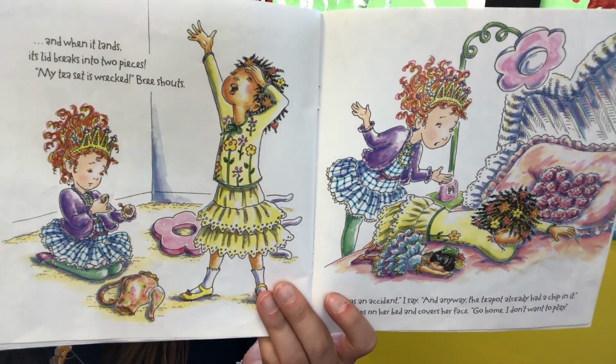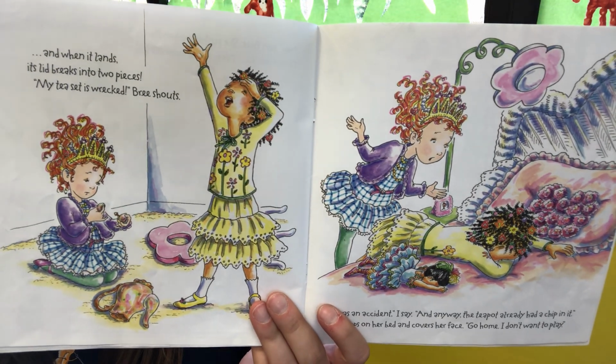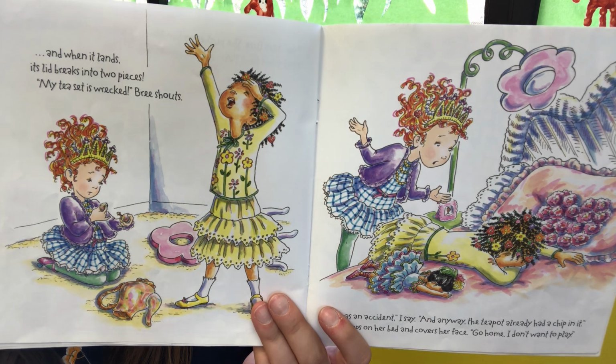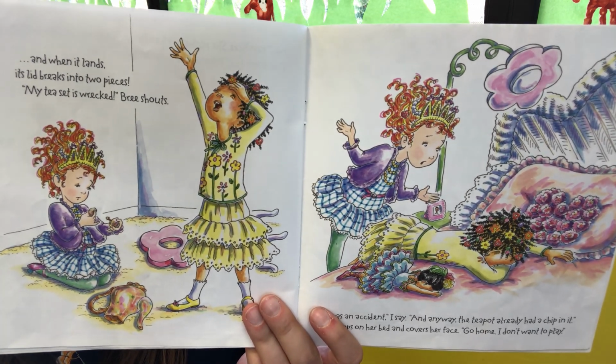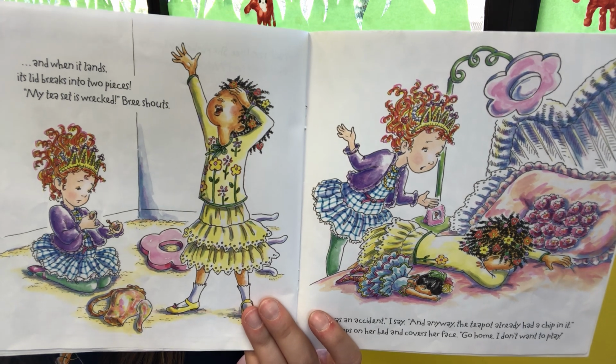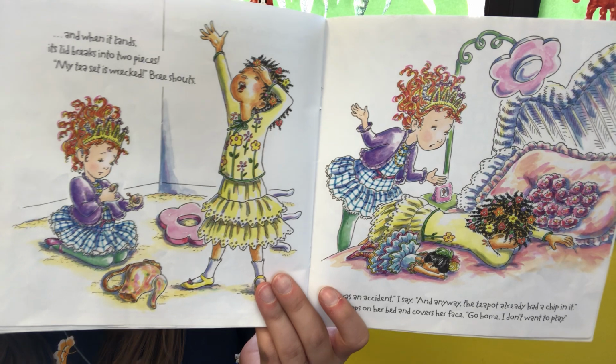So now Nancy's going to go home, and what do you think is going to happen next? Do you think they're going to have more parties together? Do you think they're going to make up and become friends again? Do you think they're going to stop talking? What do you think is going to happen next? Let's see.